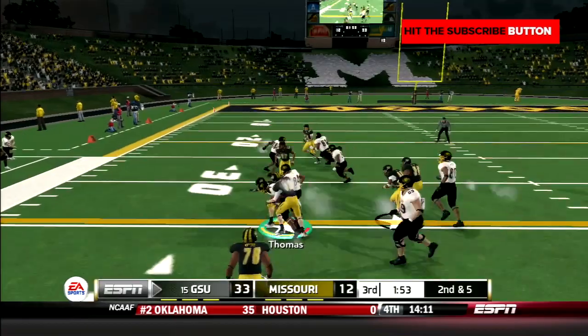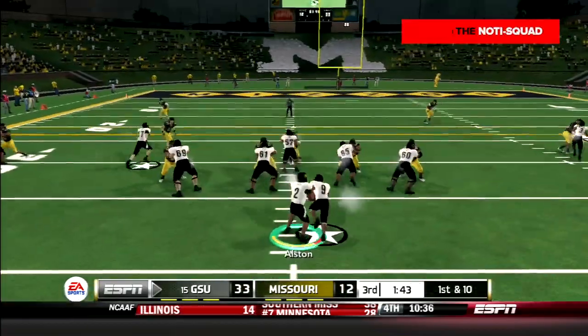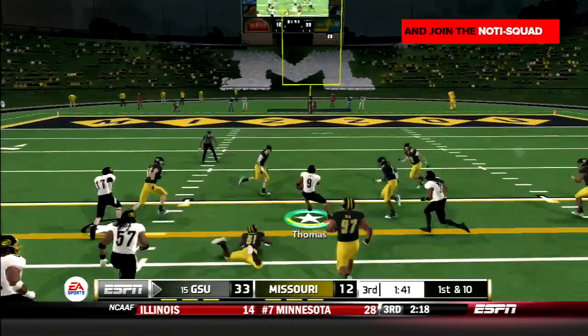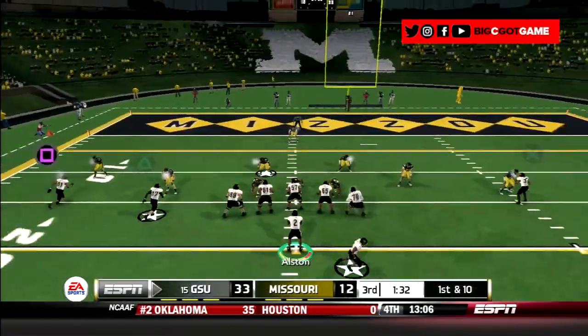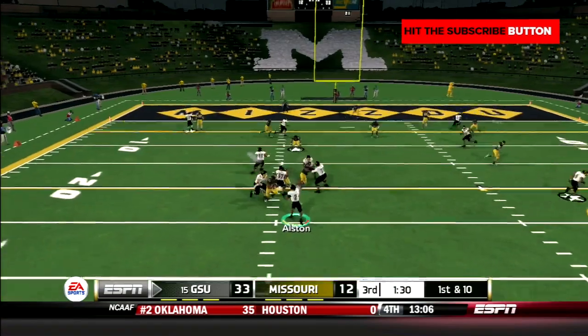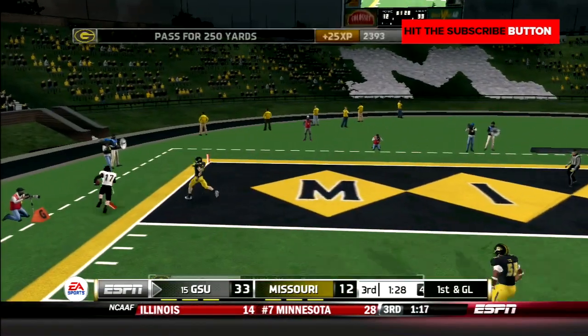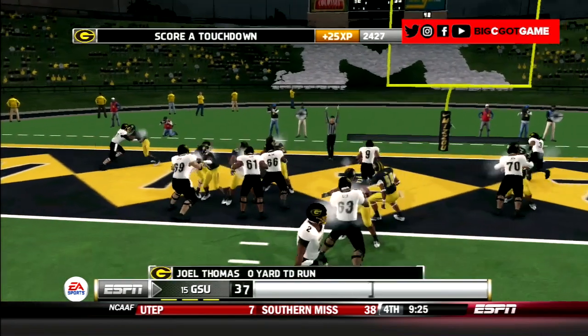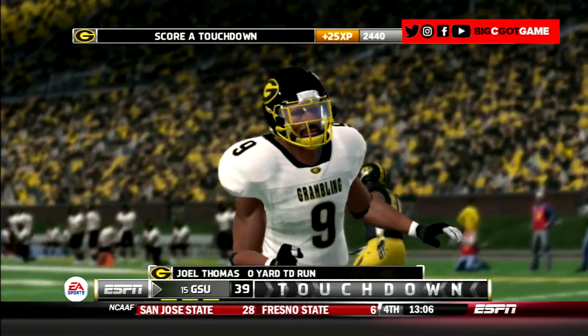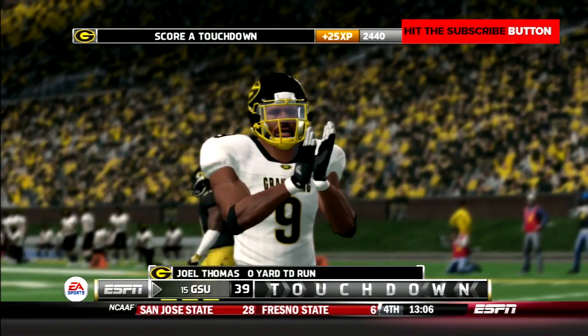GSU takes over, and JT is still running hard. He bowls ahead for 7. Then Thomas gets it again. This time a huge lane opens up the middle and makes a cut. He gains 18. Then on 1st down, Austin goes back to the air and hits Edwards on the outside, and he steps out at the 1, making it easy for Joel Thomas to walk into the end zone. Touchdown, Grambling. Tigers break 40.